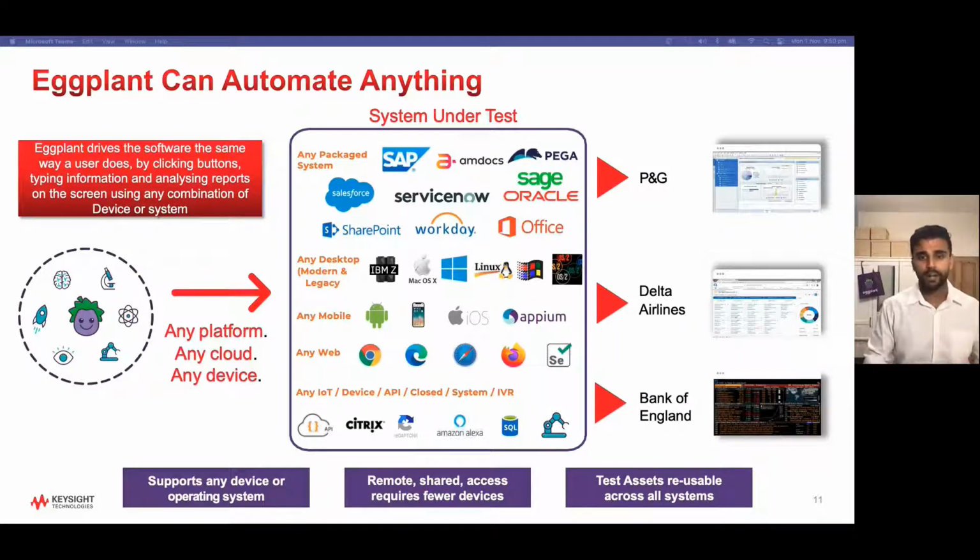Eggplant Fusion Engine combines the usage of optical character recognition and image recognition, and the added addition of object-oriented tests and API tests. This gives us a holistic approach, an innovative way to test the full end-to-end capacity of any application, any system, multiple systems.